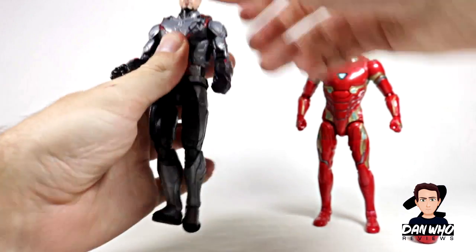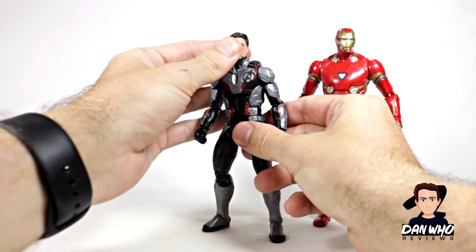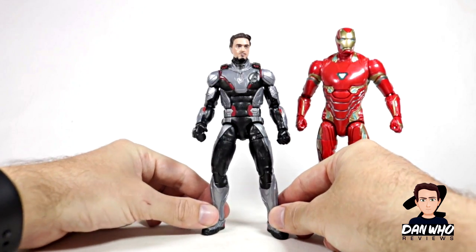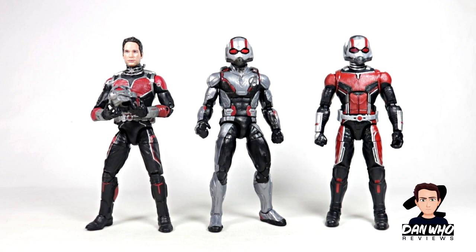And it does, plugs on there straight away, and to be fair, that looks great. So Tony, straight away, out of the box, no modding at all, can wear one of these quantum realm suits, and it looks really, really good. And here we have our Ant-Man comparison, Endgame, Ant-Man and the Wasp, and the original Ant-Man film.